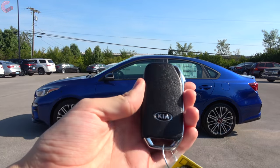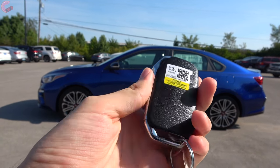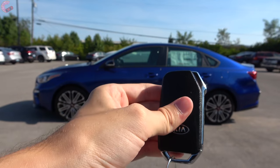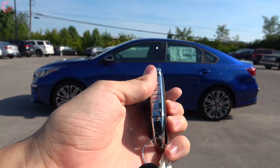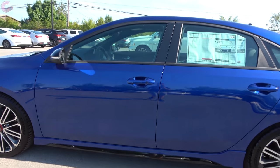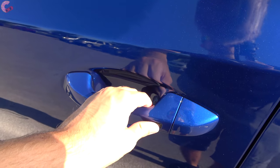So as you would expect on the top trim of the Forte, you do have Kia's smart entry system, as well as their newest key fob, which looks a lot like what you get in the Stinger and the Telluride. Now remote start is not available on the actual fob itself, but it does come via the Kia UVO app. Now to get inside the vehicle itself, there's not a sensor behind the handle, so you just push the button.